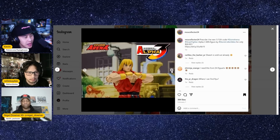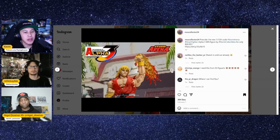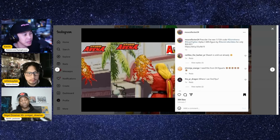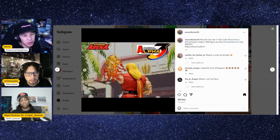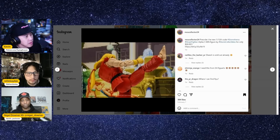Yeah. So you know what? At least it's a different look, and no one has to say that you can only collect one. If you like both looks, then get both. But this is very interesting to see. And then S.H. Figuarts makes Street Fighter also, so there's a lot available. Yeah. Street Fighter fans are eating good, finally.